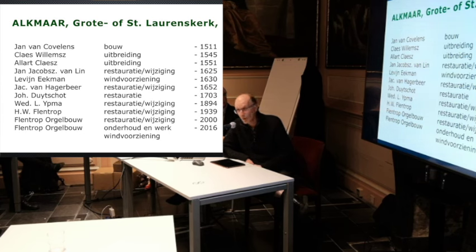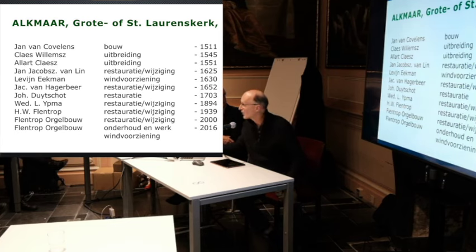And then I think the most important change was by Jan Jacobsson van Lin. He changed the Brustwerk specification a little bit. But he also did some modifications on the composition of the mixture and the sharp. Well, then you see small changes and the restoration, which are for this moment not so important.